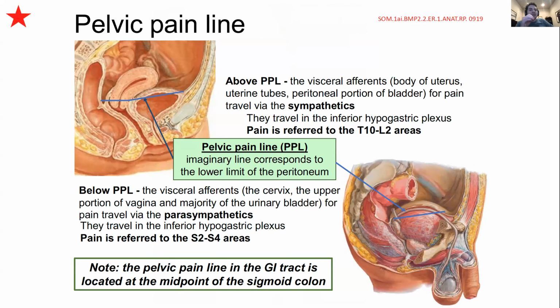So what the pelvic pain line is, remember the pain is transmitted to the brain through visceral afferent fibers, right? So the pelvic pain line is telling you where the visceral afferent fibers travel. Above the pelvic pain line, these visceral afferents travel with the sympathetic system. And right about by the cervix, the lower end of the uterus, everything below that is going to go with parasympathetics.